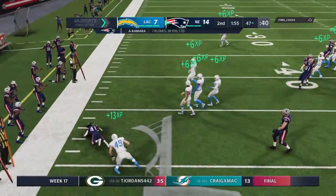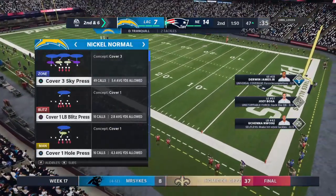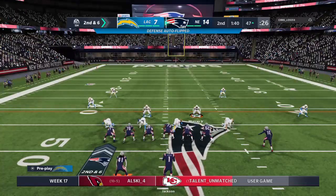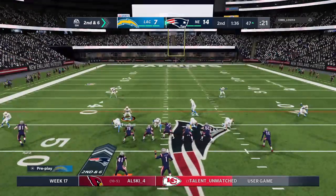Kamara with a carry there on 1st down as he works his way forward for a pickup of 4. He was brought down. I feel like I could see what he was thinking on that carry. Wanted to follow that big tackle through the hole. Ended up only getting 4 yards on the carry. I think he had designs on that one being bigger.